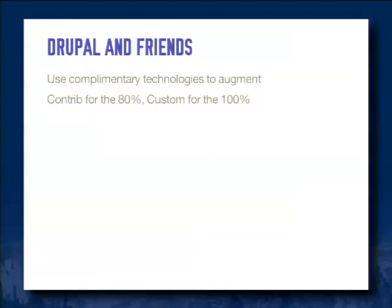But anyway, for Drupal and friends, and any large website deployment, you're really not going to be able to get by just using standard Drupal and the LAMP stack. There's going to be other complementary technologies that you want to bring in. It could be Varnish, it could be Solr for search. There's a lot of things that enter into the ecosystem. So for any large deployment, you are going to end up using some amount of complementary technologies to augment.